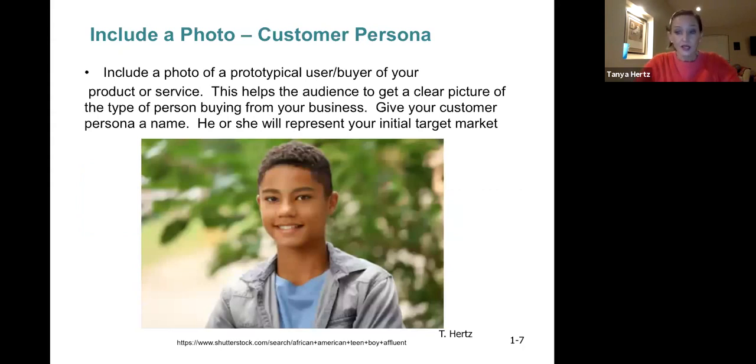And then finally, you end with a customer persona. It's a quick version of a customer persona. I like entrepreneurship because it's quick and dirty, right? We do things just quick. A customer persona can be a very involved process of picking a prototypical user or buyer, a prototypical representation of our target market.